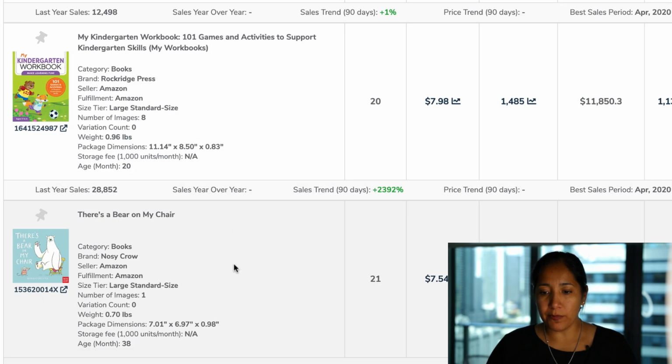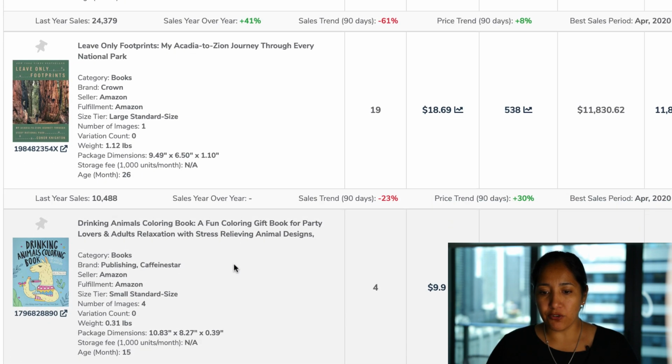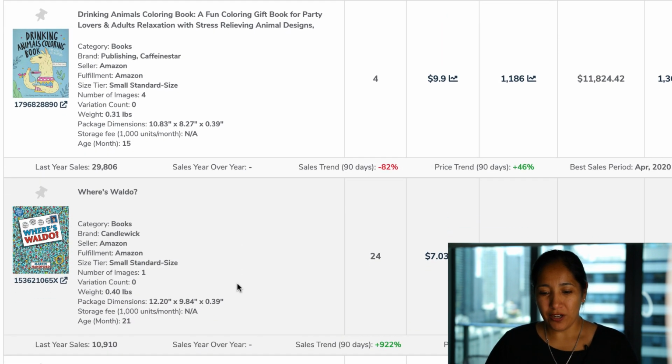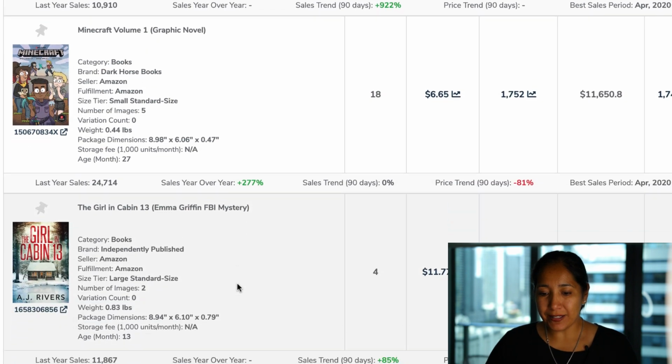Here's a kindergarten workbook. Here's a bear book. Here's another drinking animals coloring book. Who doesn't love drinking animals? I don't know anybody in the world that doesn't like these guys. They're funny critters and they're also drunk, which, that's the best, right? And let's see what else we've got here.